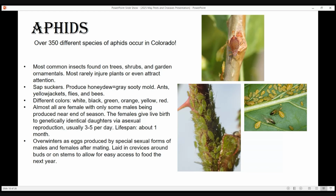So they too are sapsuckers. So again, they're going to use that proboscis, and then they produce this honeydew, which is a gray sooty mold. And just the interconnectiveness of our environment is fascinating to me. So these aphids produce this honeydew that serves as food for ants, yellow jackets, flies, and beetles.